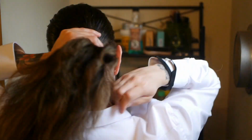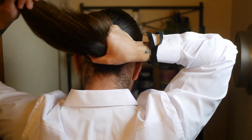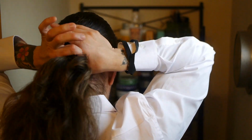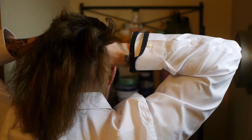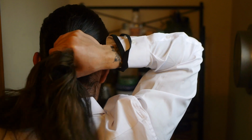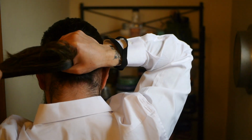Let me show you from the back here. So I'm grabbing all my hair as much as possible into the center of my head, and I like it to be a little bit lower. Do not put this too high, guys. We're gonna try to give the illusion that we have a nice slicked up hairstyle, even though we have long hair. Okay, so now what I'm gonna do is, I have this hair, right? I'm gonna pull the ends out, get this pomade in here.